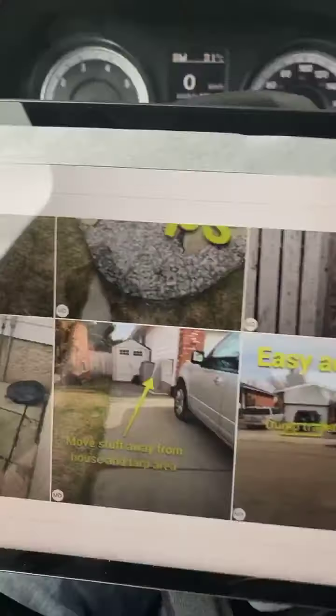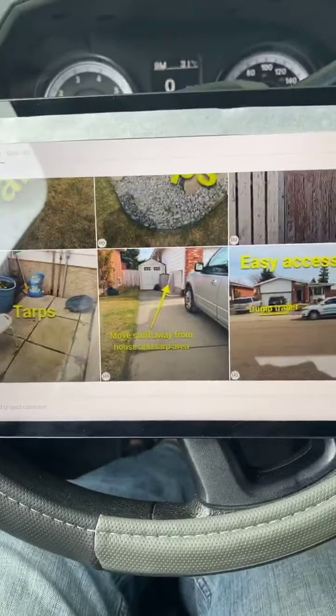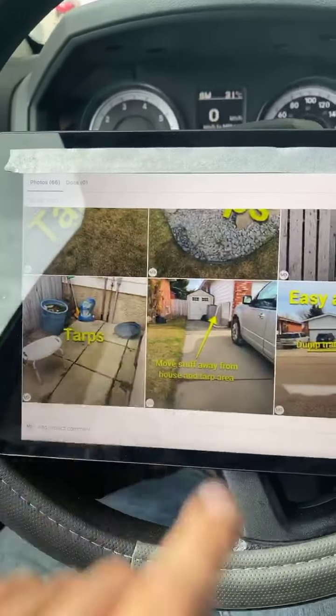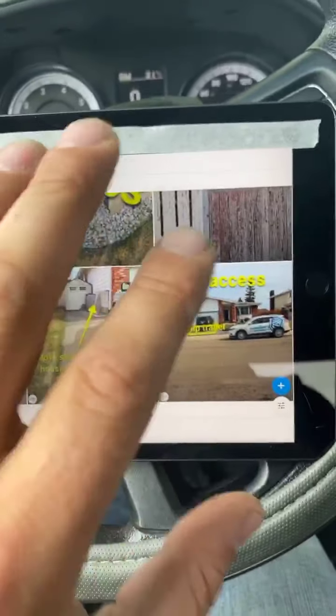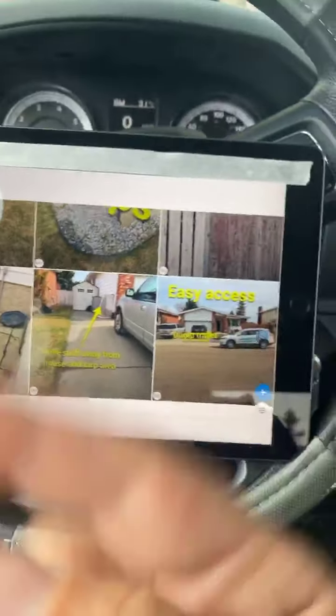What makes our process the best? Well, let me show you. On every job that we do, we have a program where we go out and take pictures of every little detail on the roof. So we plan out everything that we're going to do from start to finish, and we document everything.